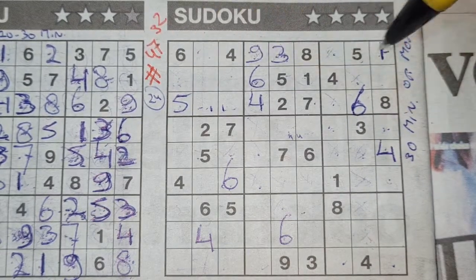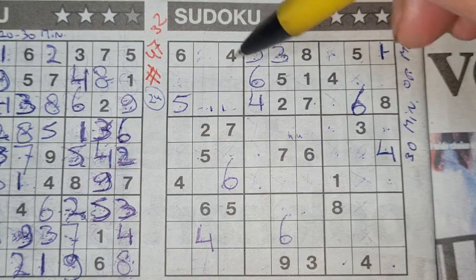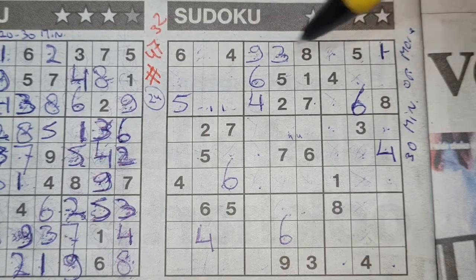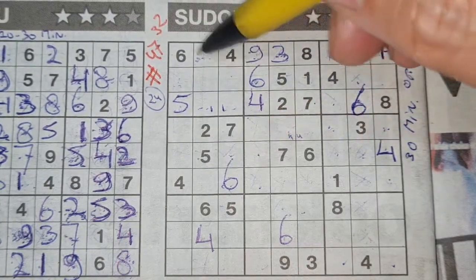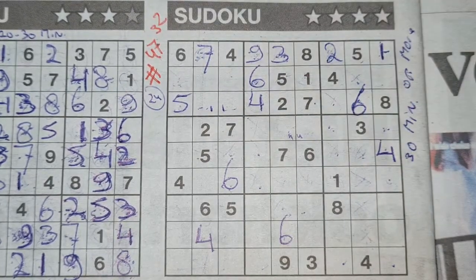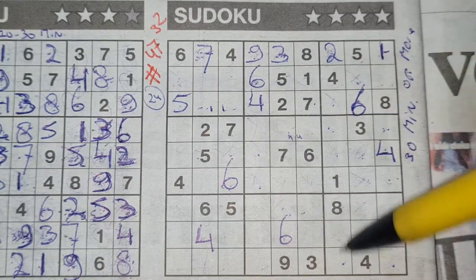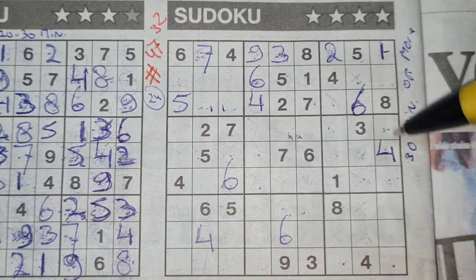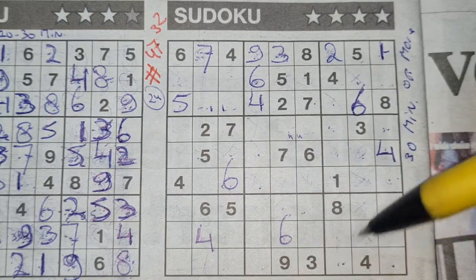Two missing numbers in the first row for the numbers 1. The 2 is missing. The 3, the 4, the 5, the 6, and the 7 is missing. A 2 and a 7, 2 and a 7. We have a 2 in the second column, so no 2 there. 2 should be here. And the 7 goes there. Right. In this column, wait. We need a 7 here.